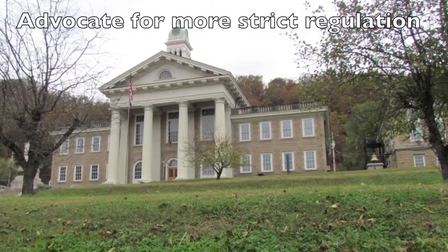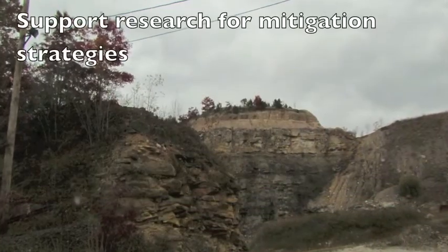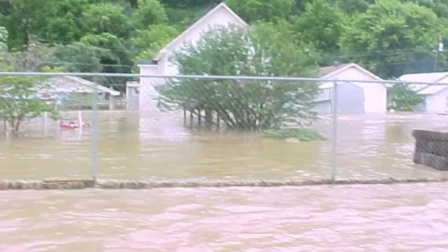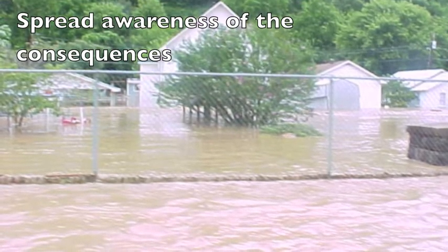So what can you do? You can advocate for more strict regulation of mining permits, support research for developing better mitigation strategies, and spread awareness of the consequences of mountaintop removal.